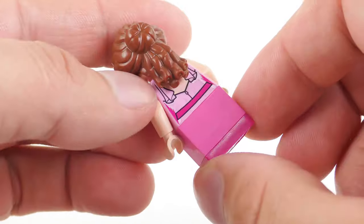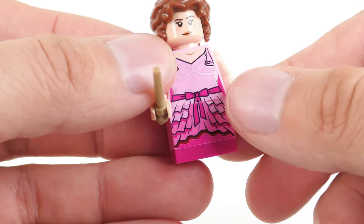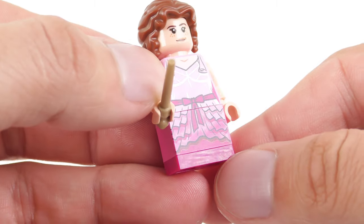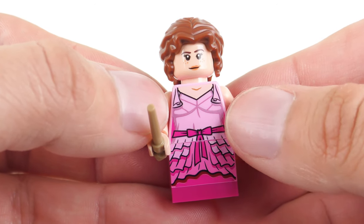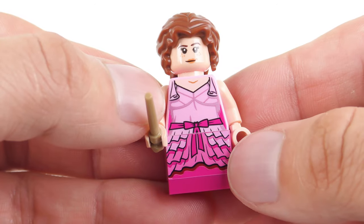We actually have a 1x2 LEGO brick and a 1x2 LEGO tile, but the 1x2 brick is elegantly printed to make it look like Hermione's dress. The other one just acts as a kind of, I guess that could be feet or it could be the trim at the bottom of the dress. But we do have some super nice printing which continues down off the torso and onto the dress piece here with all of the ruffles.